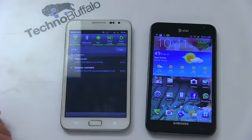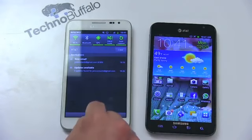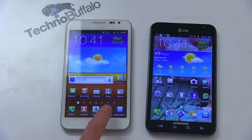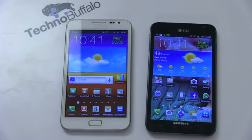If I go ahead and pull that down, I've got the option to switch into silent mode. I really like that. If I go ahead and pull this guy down, that silent mode is replaced with airplane mode on the US. A very small difference, but one that I definitely miss having. So we'll go ahead and pull that guy back up. Some other small differences here. There's the messaging icon right there, and there's a messaging icon right there. They are a little bit different, so something to bear in mind.